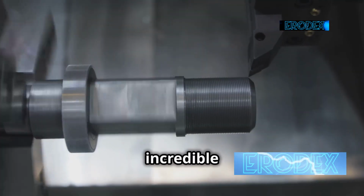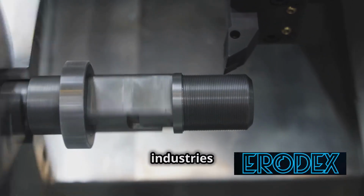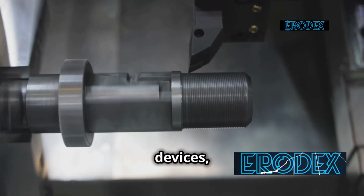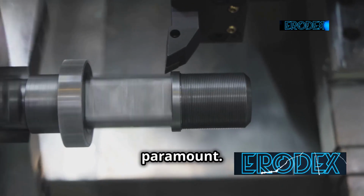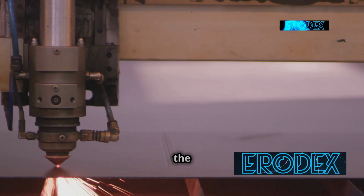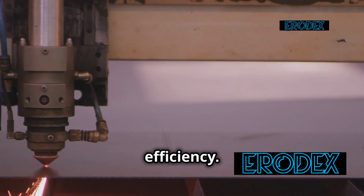We need parts with incredible detail and tight tolerances. This is especially true in industries where even the smallest deviation can lead to significant issues. Whether it's in aerospace, medical devices, or automotive manufacturing, precision is paramount. Wire EDM, or electrical discharge machining, delivers. This advanced technology has revolutionized the way we approach manufacturing, providing unparalleled accuracy and efficiency.